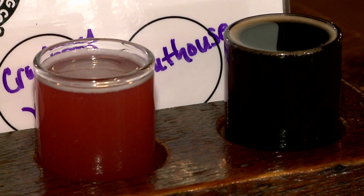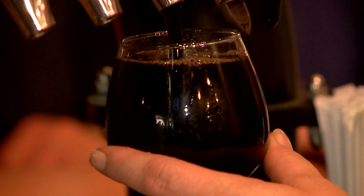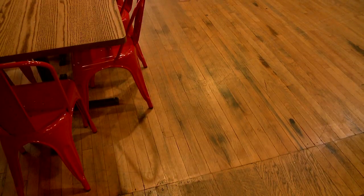The cranberry mule here is very unique. We did a take on the Moscow mule, but then added some cranberry to it, and it's delicious if you're a mule fan like myself. We have a peanut butter porter that is a big hit out in the market as well as here. A lot of ladies love that. So it's kind of a wide variety.